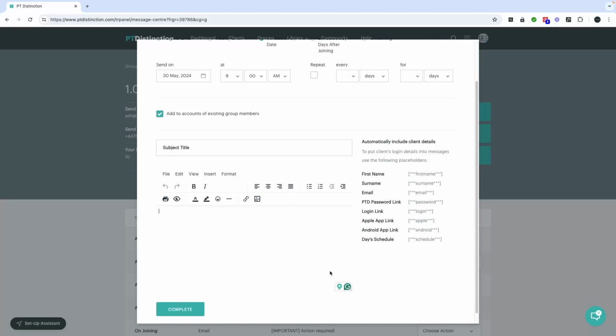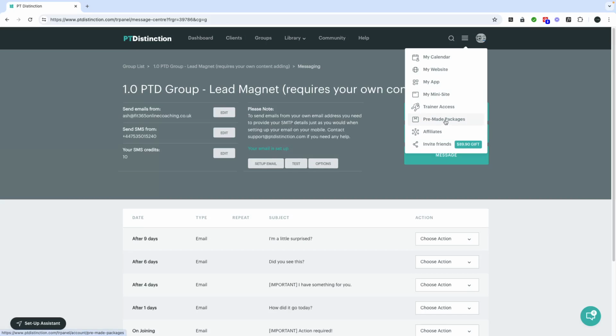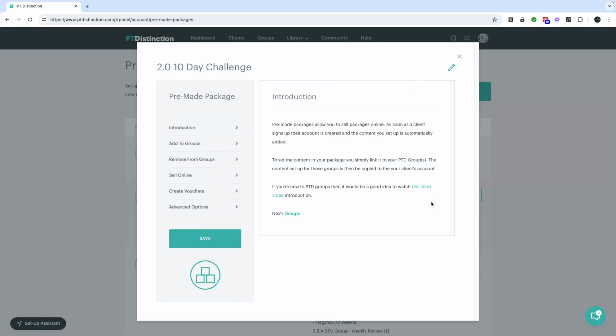So we send this email out, it goes out automatically to every single person who signed up to your lead magnet who has yet to purchase the program, because of the system that we have in place. So that email goes out, and let's say they go through that particular challenge. So let's go and see what actually happens when we do that. So I'm going to go over to my pre-made packages. So you can see here we actually have our challenge. I'm going to open this up just to show you.